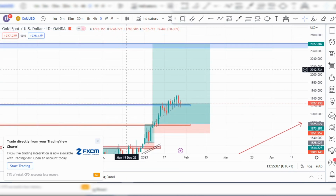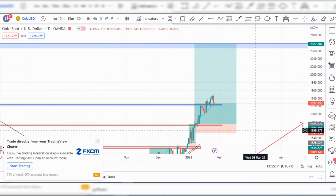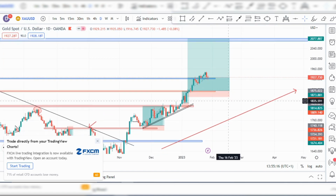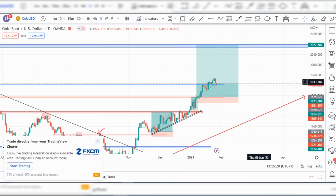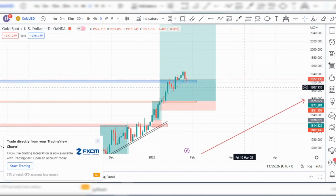So in conclusion, the market is generally bullish. We are currently at a support area between the 1920 and 1925 area. I am expecting price to bounce off that level, and I'm expecting that level to hold, and then price to continue to move to the upside in the next couple of weeks.